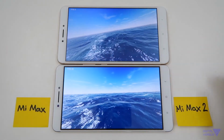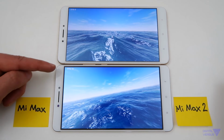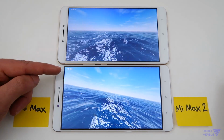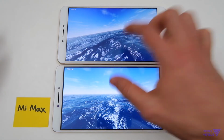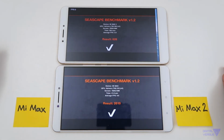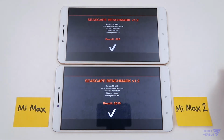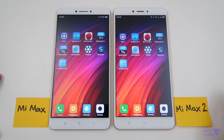Okay, so we've let that run now for a few seconds. You can see the frame rate in the top left hand corner, 3 frames per second for the Mi Max 2, 9 or 10 frames per second on the Mi Max. If we just go ahead and look at the final score, you see there you go, 3 frames per second and 9.6 frames per second. So that was the end of the benchmark test.